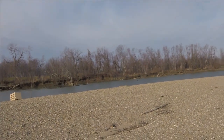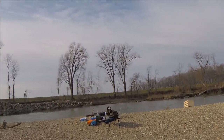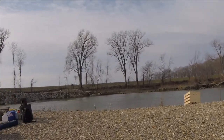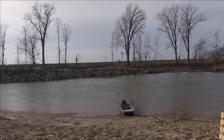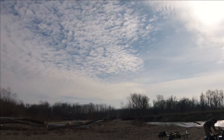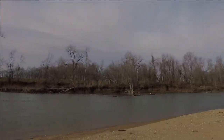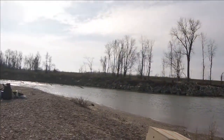Setting up the 10-man Arctic tent right here. We're going to be able to look out the front door to our poles into this deep eddy. Any luck, big old blue cat will be down there. You come up. Oh, I'd like some chicken, please. But now it's time to put up the tent.